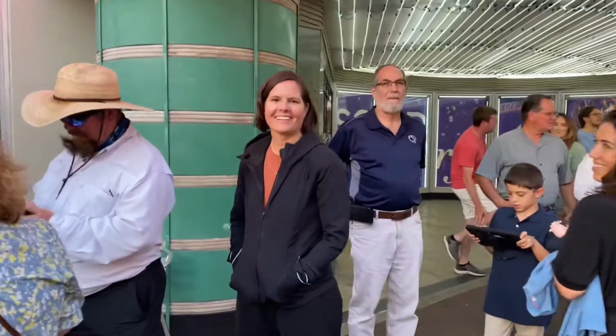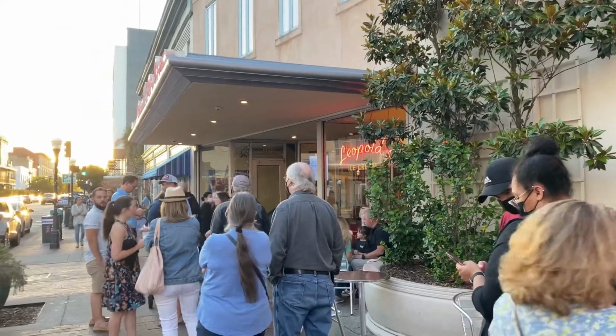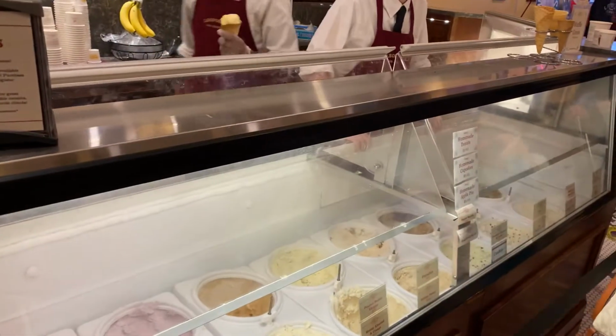Why are we here? Because there was a long line. There's a long line. The line for this place can literally be half hour to an hour long depending on when you come. Now, is it worth the wait? Absolutely. The ice cream is really good and creamy.